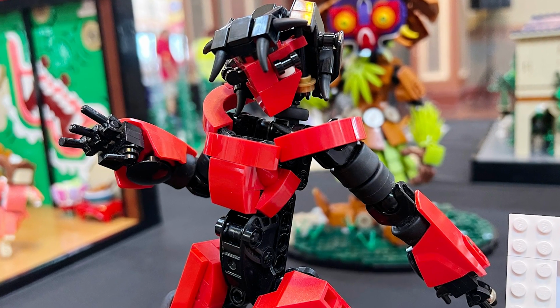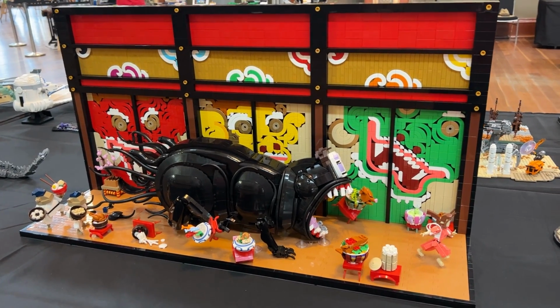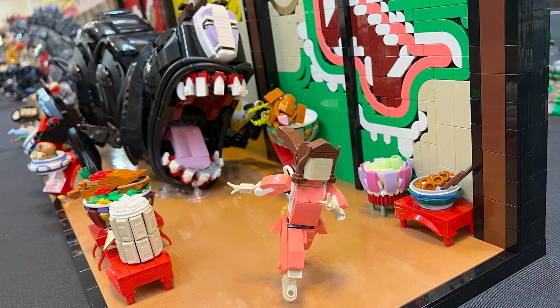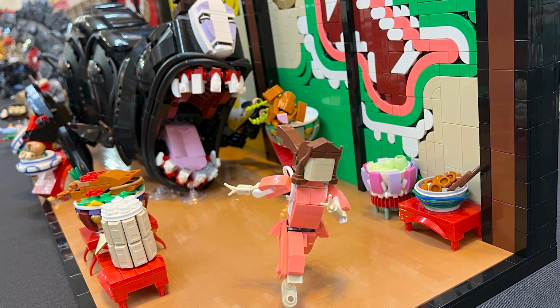And of course, Jafer debuted his new Spirited Away mock at Brickvention. The sense of motion, the accuracy to the movie, and some of these vibrant colors. This mock is just to die for. I'll definitely be doing a video highlighting all the details of this build very soon, so stay tuned for that.